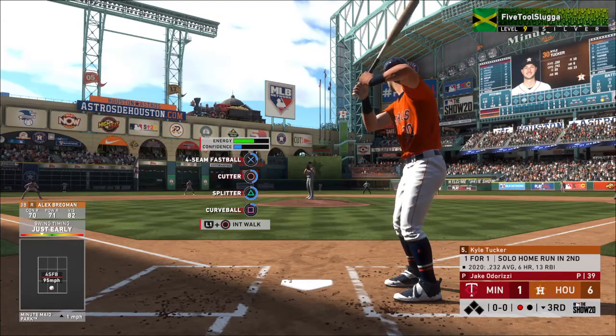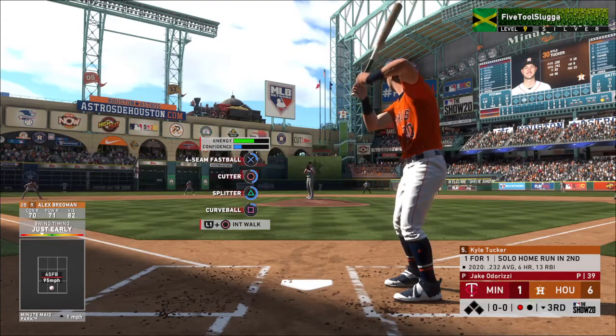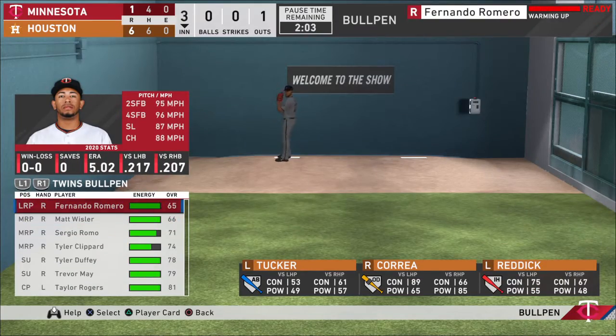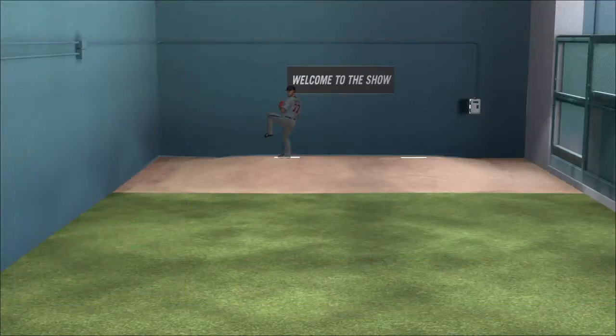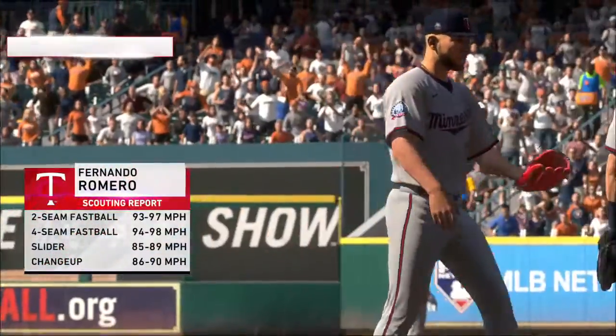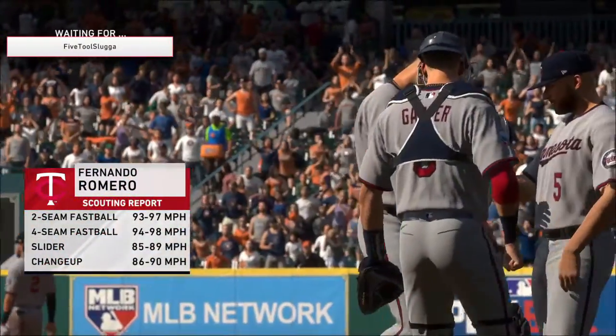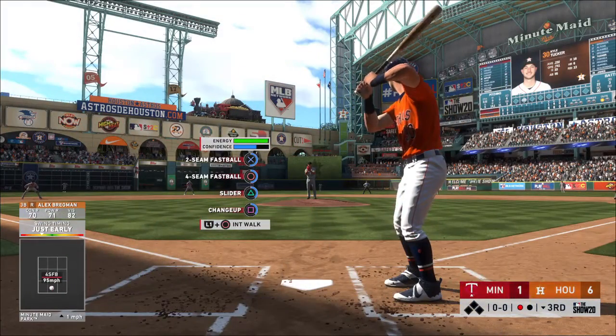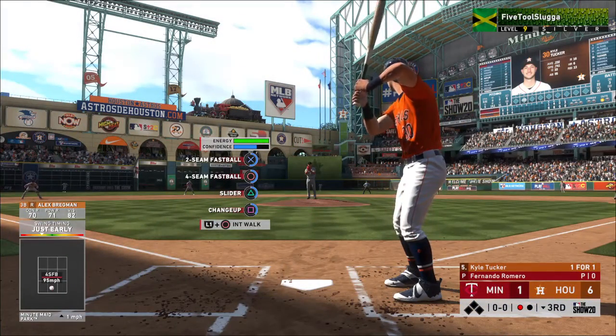Now batting, the right fielder, Kyle Tucker. Fernando Romero is going to come on to pitch here, and in just the third inning, you have to think he'll be asked to eat some innings. 77, Fernando Romero.